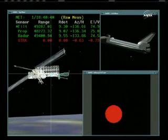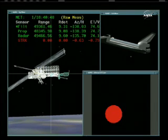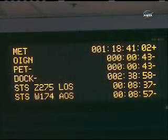And less than 1 minute now to the terminal initiation burn, a left orbital maneuvering system engine firing of 10 seconds. The OMS engines each produce about 6,000 pounds of thrust. 10 seconds to the burn.